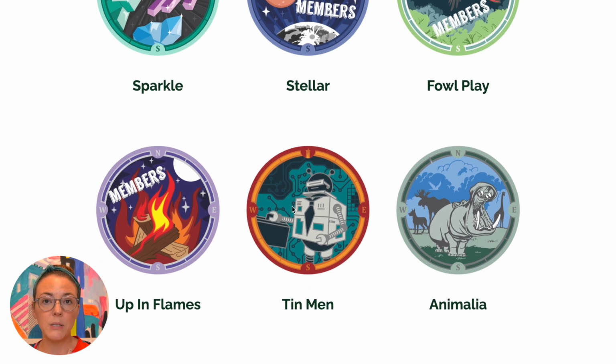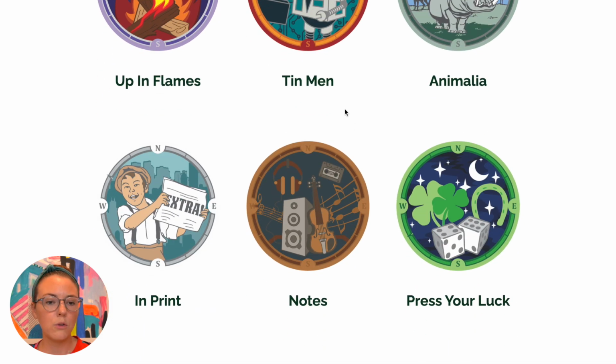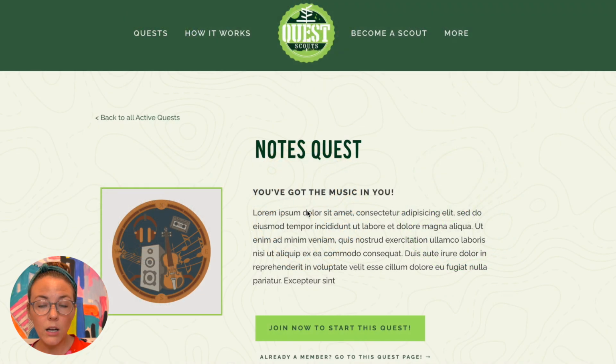And so let's say I'm a potential customer and I look through the badges and I see this notes quest and I'm like, oh, I'm into music, that's cool. I click on it. This takes me to that preview page that I was talking about. So I don't get kicked out over to a login page. Instead, I can read a little bit more and get excited about it. So notes quest, you've got the music in you. Maybe there's a description here about a little bit about the quest.